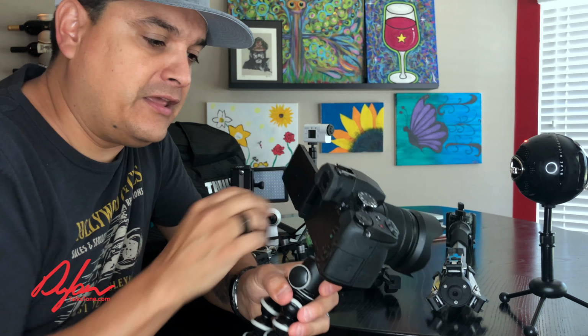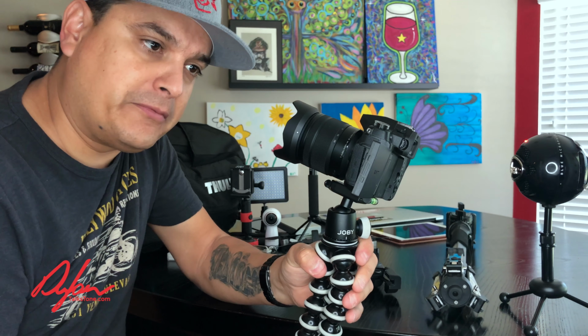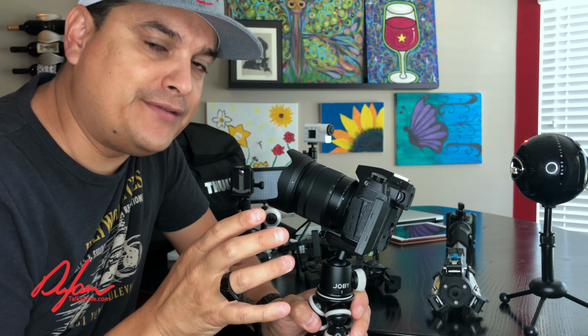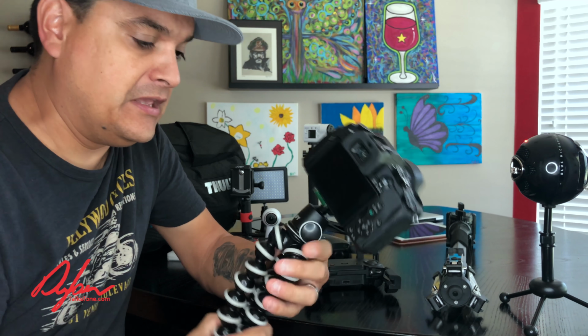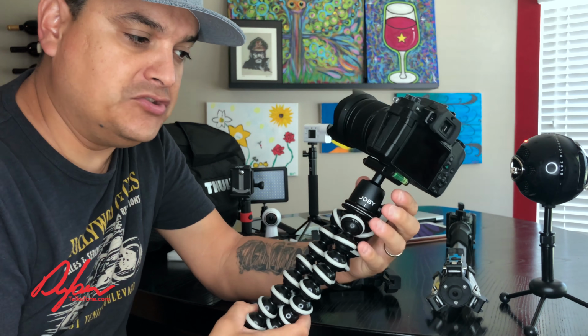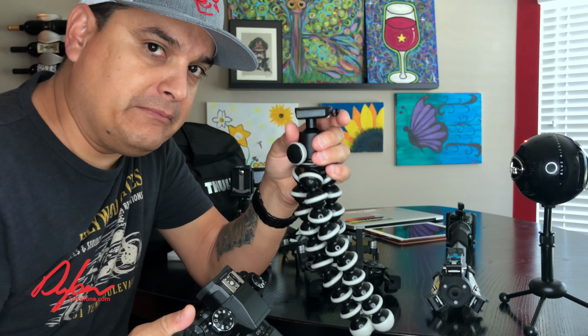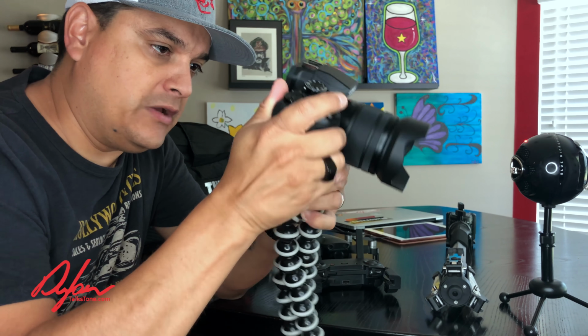One of the biggest things I like about it is the fact that it has a flip around screen so that I can shoot by myself, because 90% of the time I'm shooting by myself. I put it on a Joby tripod, and I like it because it's that quick.